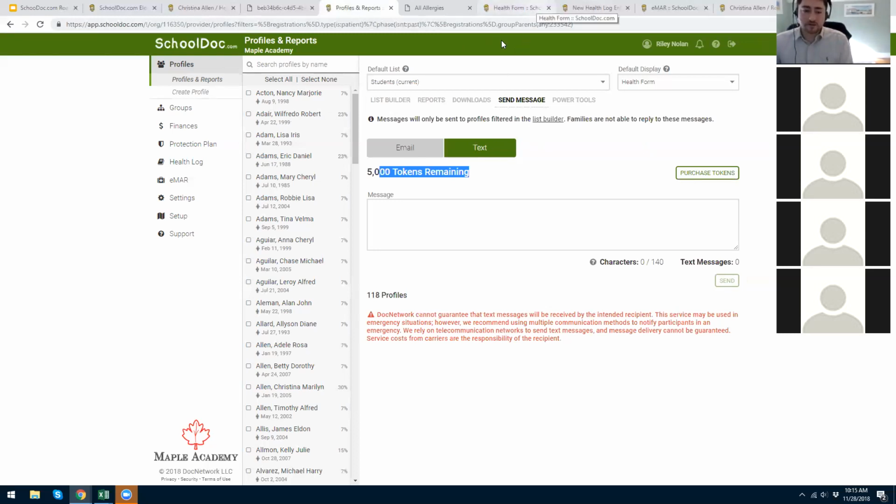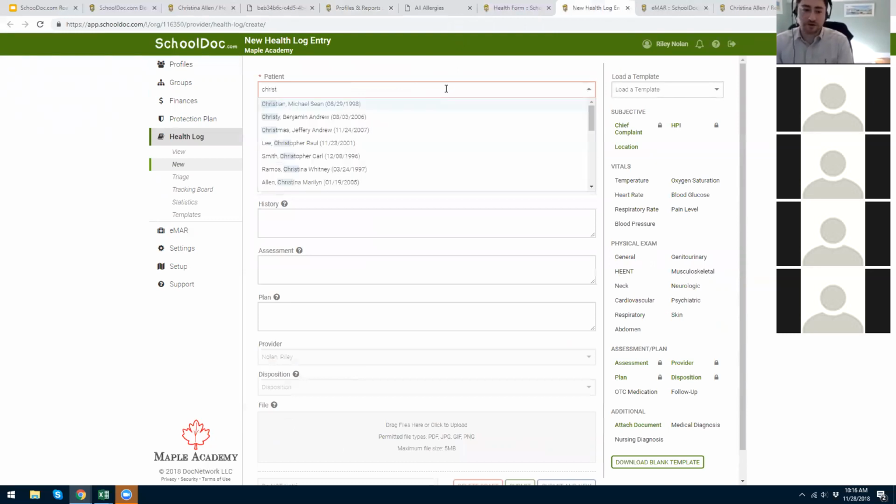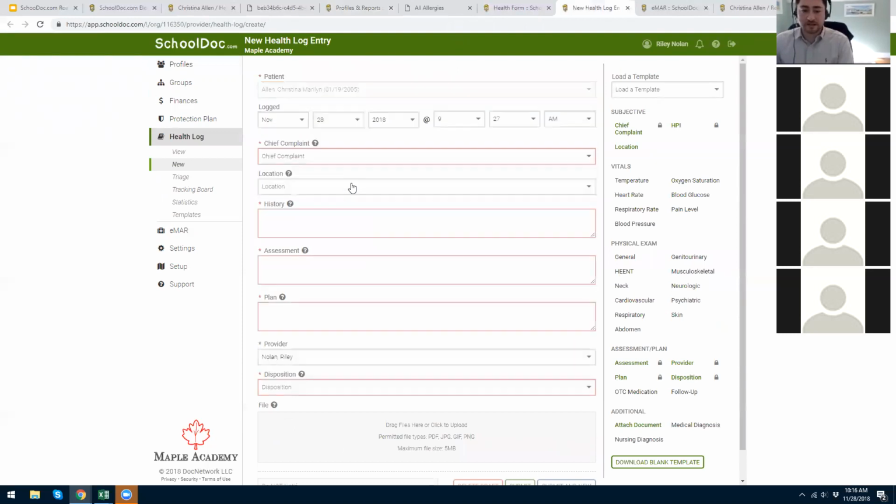So the next two things I'm going to cover are more geared towards treating students. I'm going to go into our health log and our EMAR. I'm going to start with the health log. This is a feature that the school nurse, athletic trainers, and other staff that are treating students during the day would use to make notes. So someone comes into the office, that's how it works. I'm going to make an entry for Christina, and we'll select our student. And then we can fill out an entry.